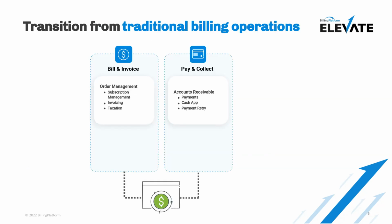So let's talk about what basic billing looks like. This is really all you need if you're selling a product like an imaging device or an earth mover. You need the ability to create an order, apply the correct taxes based on local regulations, and create easy-to-read invoices. You also need the ability for your customers to pay those invoices and for you to collect those payments. These capabilities can go a long way, but they don't account for some of the intricacies that the new way of selling products and consuming products brings.